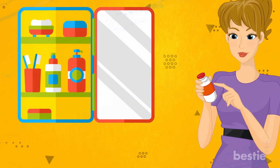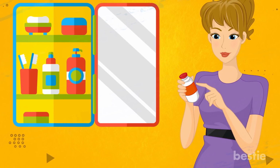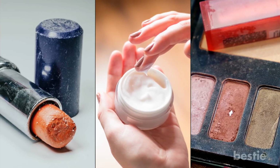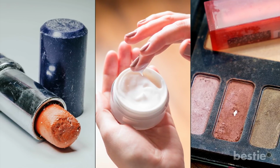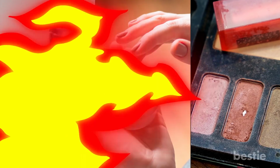Next comes your bathroom cabinets. Check the expiration date of all your beauty and personal hygiene products. Your dried nail polish, old creams, expired makeups, they all need to go in the trash. Clean the cabinets and bottles with a disinfecting spray cleaner.